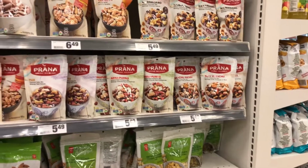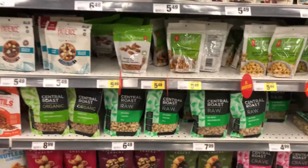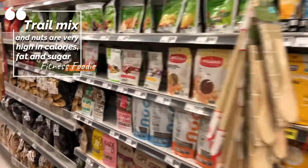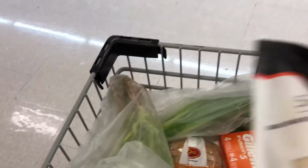Then we get into the other snacks, a lot of heavy nuts and things like that. When we get into these trail mix type things, calories add up really fast. Still got sugar in there, and you have lots of fat in there too to go along with it. So you want to be careful with those.